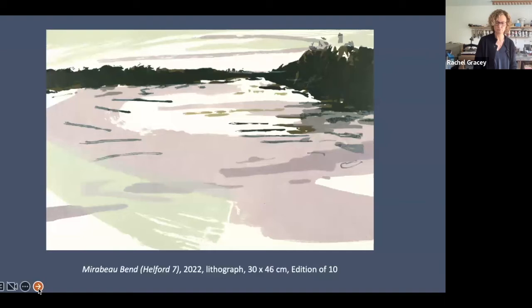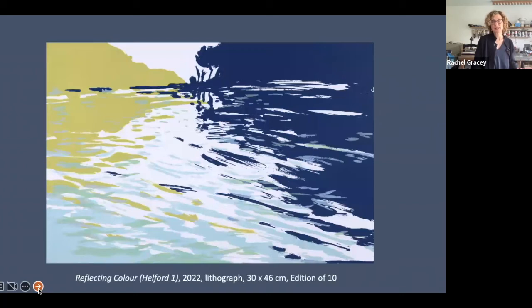Should we keep moving on? And similarly with this, this is called Reflecting Color, and it is what it says on the packet in a way. It was just like this mirror, absolute mirror image of what was around, and the darks are so dark there, the banks are really high. That day was a very simple, calm, pretty day, but with very huge depth in that water.